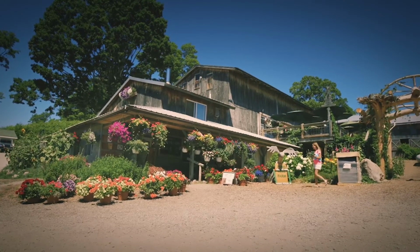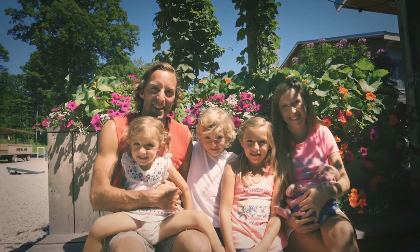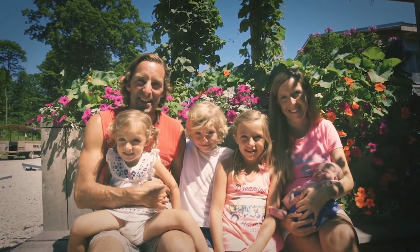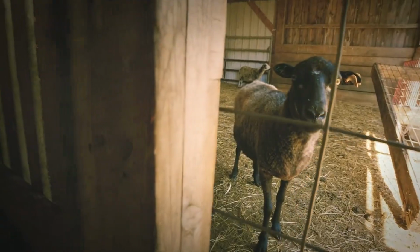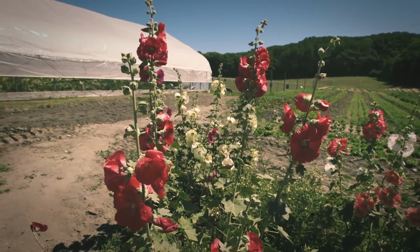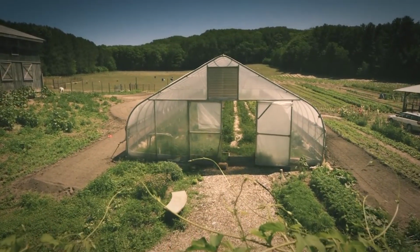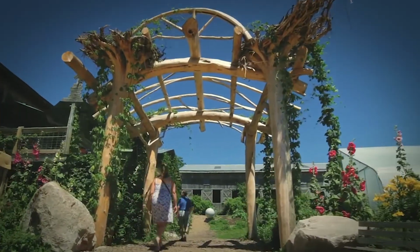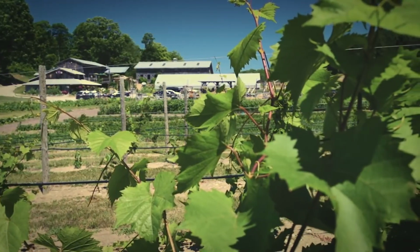I grew up in Arizona, always dreamed of seasons, and I wanted to experience that for my kids. It's amazing. So they're having a dream childhood that I would have died to have as a kid. If we had to define our mission and who we are and what we do, we're a multi-generational agricultural tourism destination where people leave the pavement, put down the cell phone, and see how things grow and how we all connect to nature.